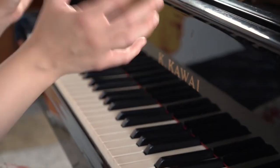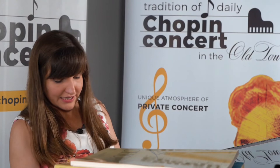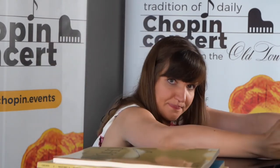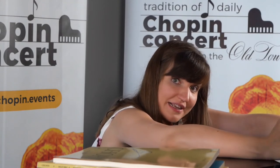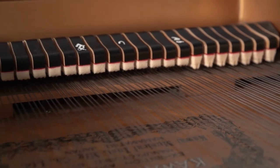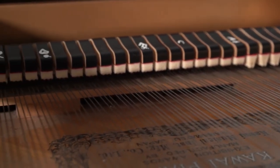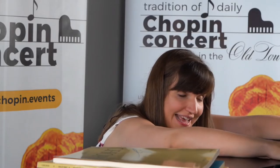And you see, my hands are above the keyboard and the sound still sounds. This is thanks to the right pedal that actually moves all the mutes up and enables the strings to sound as long as you press this pedal. Once you release it, all the mutes go down again and there is silence.